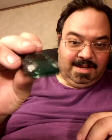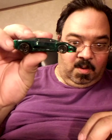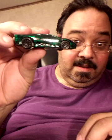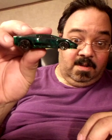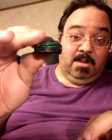You can see I detailed the front headlights here. And it's got a really cool looking green jade effect with that antique look to it. Blackened out the wheels. Just make it a sleek little racer.